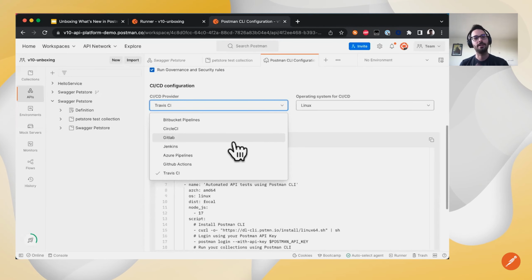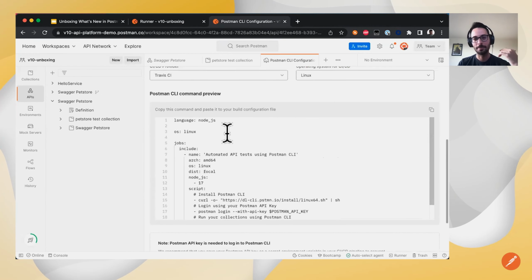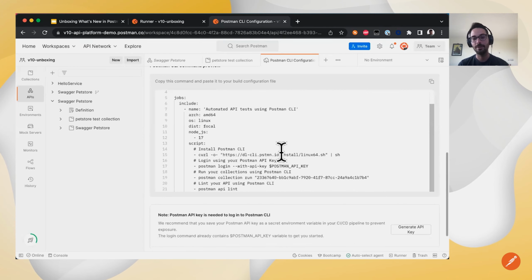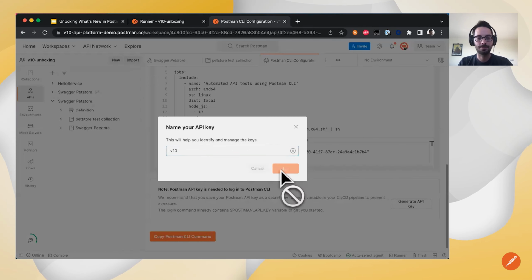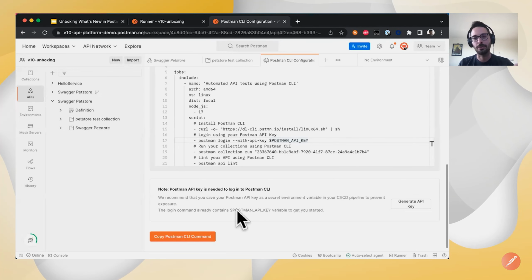So that's the list we have for now. So Bitbucket, Circle CI, GitLab, Jenkins, Azure, GitHub, and Travis CI. This is not a finite list. We add some as we go. But in my humble opinion, I think that's a good start. So if you want to do anything with the Postman CLI, don't start and try to figure out how you need to write your commands. Go directly in the tool, select what you're using, select your operating system, and then come in here to copy and paste. The same way, you can see here, it's using a variable for the Postman API key. I can go from here and I can say v10, and it's going to generate a new one for me to use and to add to my variables on whichever tool I'm using.